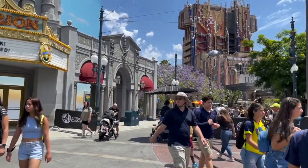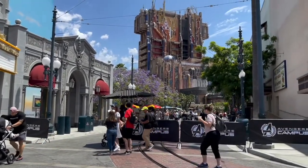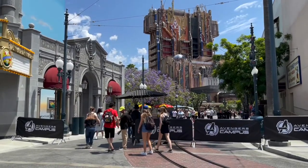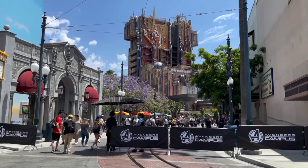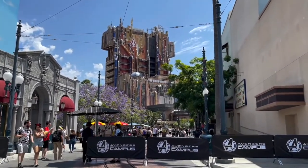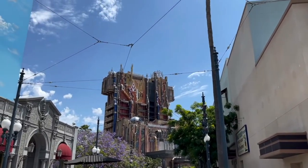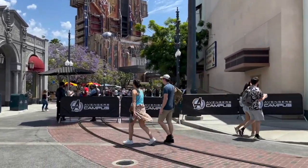Since capacity has increased, they have also increased capacity inside of Vector Campus. It's a lot easier now to get in. You don't need to get a boarding pass. Now it's just open up for everyone. But you still need a boarding pass for Web Slingers. For that attraction, you do. But if you want to go in and grab some food or just walk and go see, there you go. A lot easier.